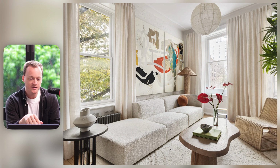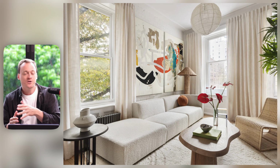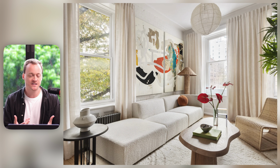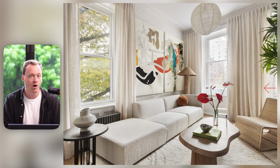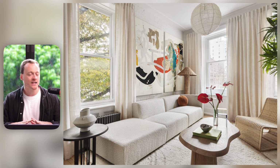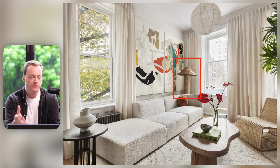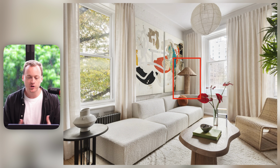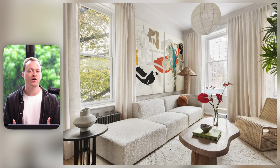Then this boucle texture gives it visual softness and warmth without adding any visual weight, so it makes it feel cozy but still airy at the same time. Then these floor-to-ceiling curtains, which are in a very similar shade to the wall, erase any kind of visual boundary, and so having this continuous vertical flow, again, just makes the room look taller and a lot more seamless. And then again, in the corner here, we've got this tall woven floor lamp that adds another vertical accent that guides the eye upward without demanding too much attention, which supports the room's goal of feeling taller and lighter.